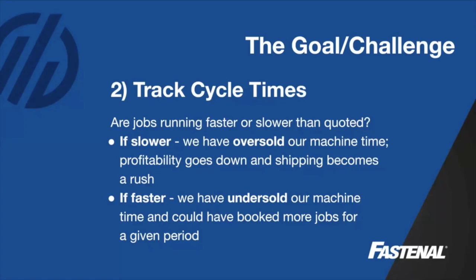If we are running it faster than that 30-second time period, and say we're running it at 20 seconds, we have undersold our machine time, and we could have booked more jobs for a given period of time. So we really need to make sure we're utilizing our assets correctly in order to be able to get the most profitability out of those machines.